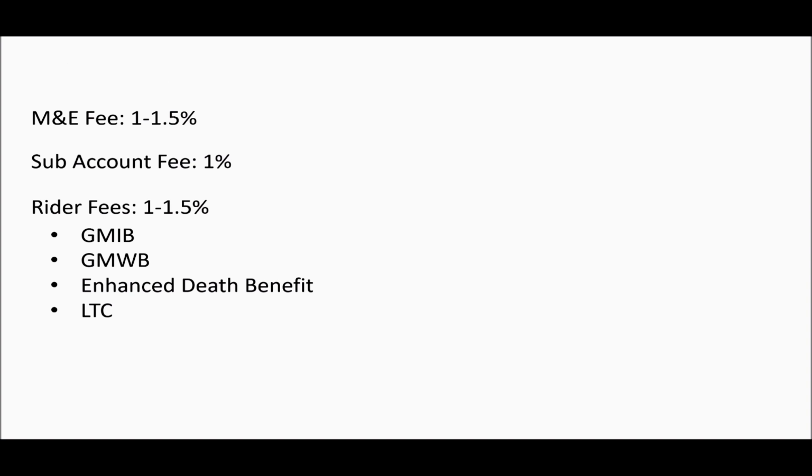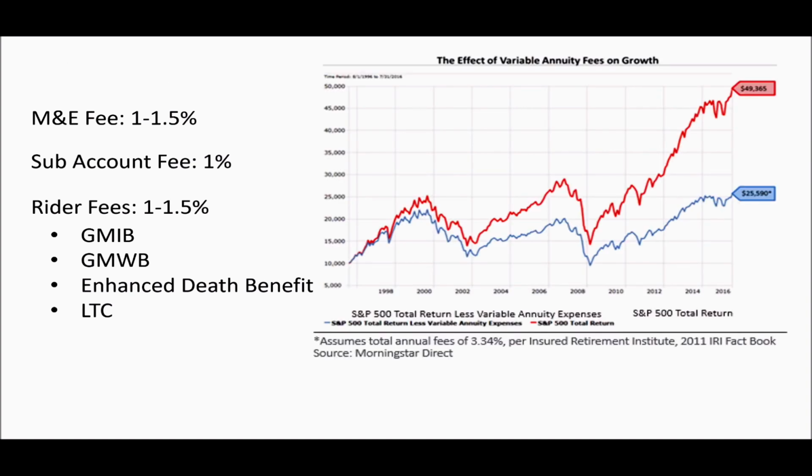Okay, so I cleared my screen. Now, if you look at how these fees affect growth overall when compared to the market without any of these kind of expenses, you see that the market is that red line, and that over time, it completely destroys what the variable annuity would do, and that's the effect that fees have on these things. So this one comes from Morningstar, which is an independent research firm essentially, and they're showing fees at just 3.34% in this case.